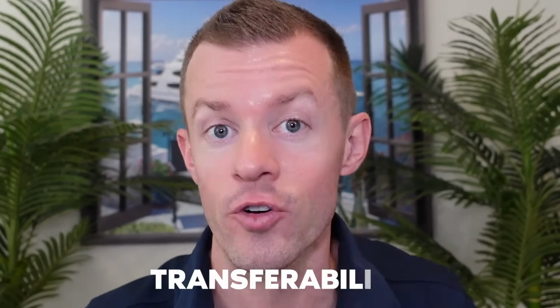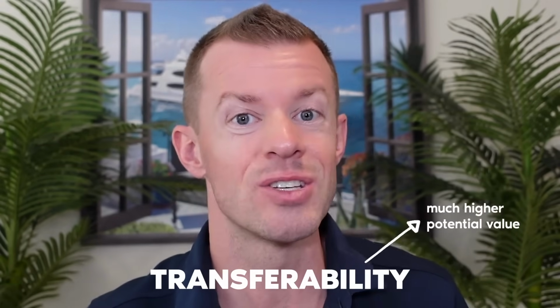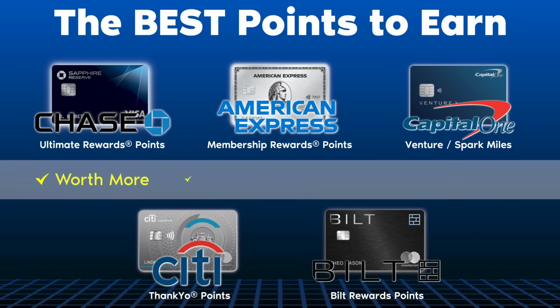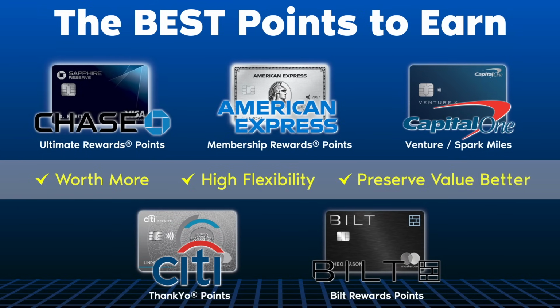If you see transferability, that typically means much higher potential value because you have so many more options. And that's why we focus on these currencies, because on average, they're worth a heck of a lot more. That high flexibility gives you way more options to build more creative itineraries and get to more places. And they preserve value a lot better because they are not tied to the value of a single program.